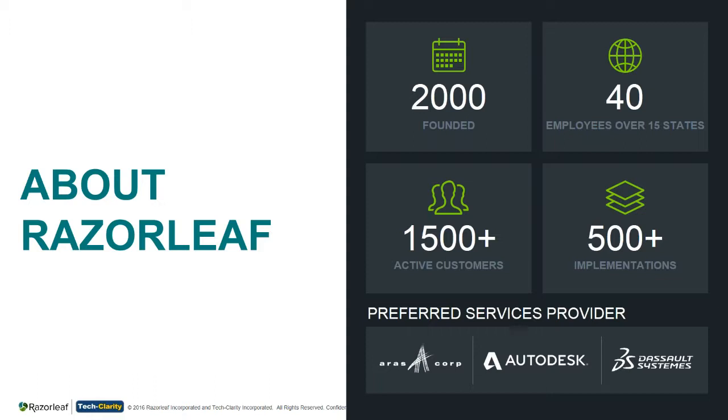Our staff is based in the U.S. In fact, 100% of our staff today are U.S. citizens, and our employees are located across a number of states. We operate really in the entire continental U.S., as well as other parts of North America, a little bit overseas, but we're focused primarily here in North America.